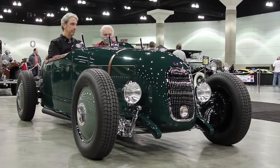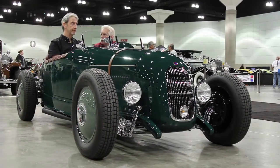Scratch built. So it's a 1932 Ford frame. It has a Mercury flathead engine in it. It's got an S10 Chevy 5-speed transmission, and the rear end is totally custom built. It's a custom built car just for me.